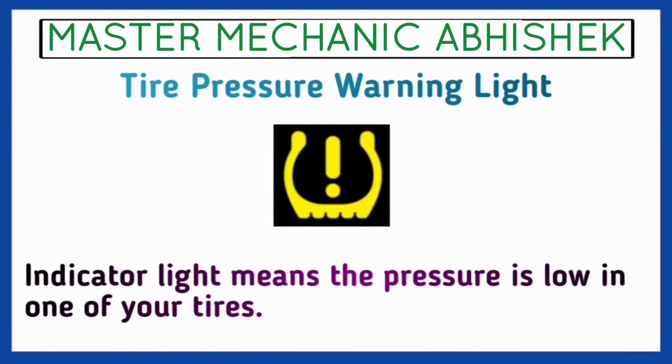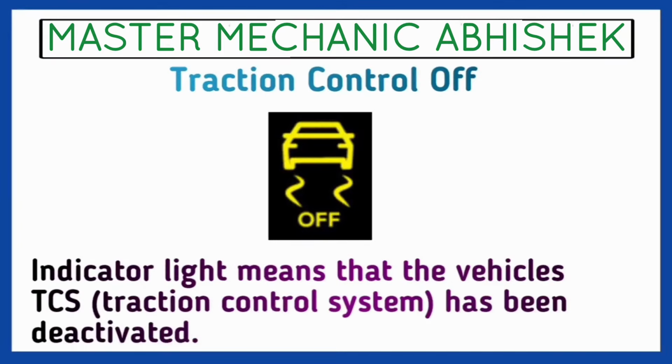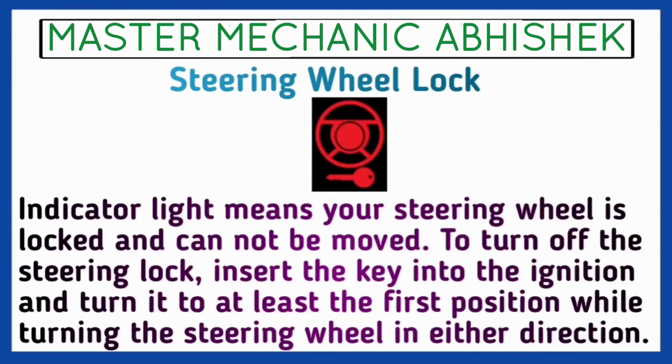Tire pressure warning light. Indicator light means the pressure is low in one of your tires. Traction control off. Indicator light means that the vehicle's TCS, traction control system, has been deactivated. Steering wheel lock. Indicator light means your steering wheel is locked and cannot be moved. To turn off the steering lock, insert the key into the ignition and turn it to at least the first position while turning the steering wheel in either direction.